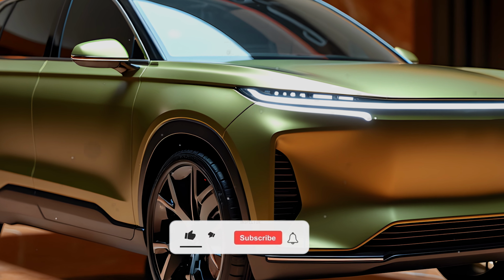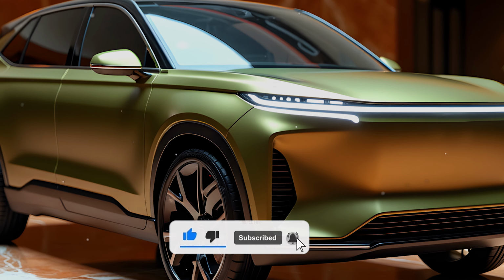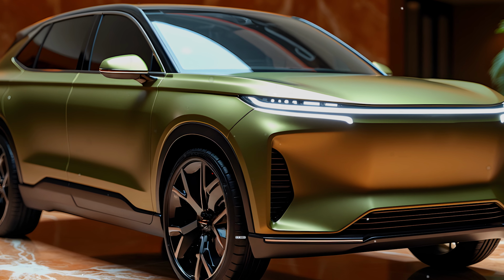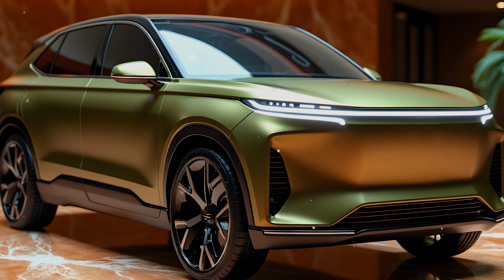Prepare to be blown away by this incredible 2025 model. Official computer images have been leaked online, providing an exciting glimpse into the future. Recent spy photos have unveiled important information about this renowned automobile.